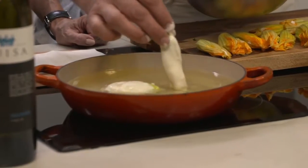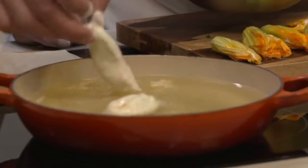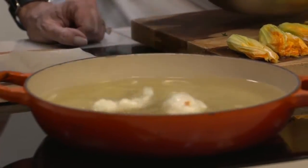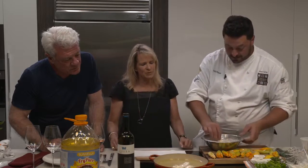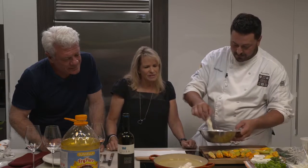So you drop the cheese a little bit at a time, because you don't want the flour to get stuck on the bottom of the pot. Right. And then we turn them around. Do you turn them around? Yes, absolutely, we turn it around.